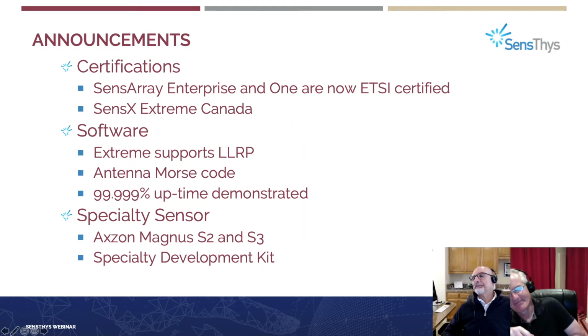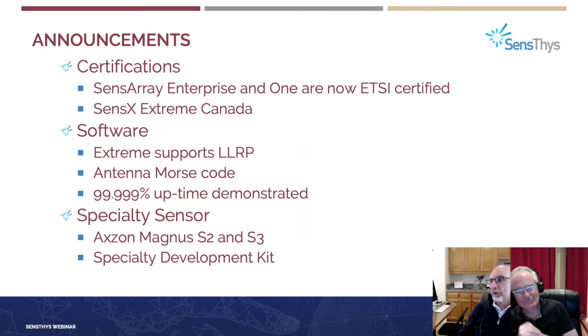So cool. So with that, we've got a few announcements, a couple of important ones. In terms of certifications, the SensArray Enterprise you saw earlier and the SensArray One are now certified for use in Europe, ETSI certified. And the SenseX Extreme is just finishing going through its Canadian certification, so it can now say A.